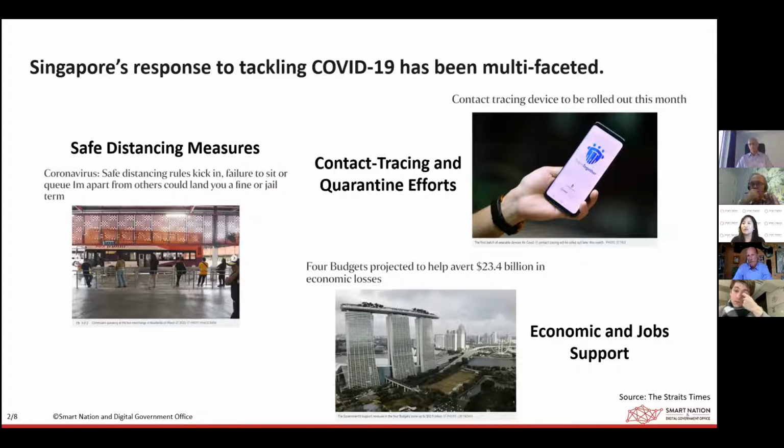We have made it a rule that everyone has to wear a mask. If not, you will face a fine. And we do have safe distancing ambassadors. These are volunteers from different parts who signed up for this job, who go around the island to remind people about keeping their distance and carrying out the requisite practices to make sure that we can stop the disease from spreading further.